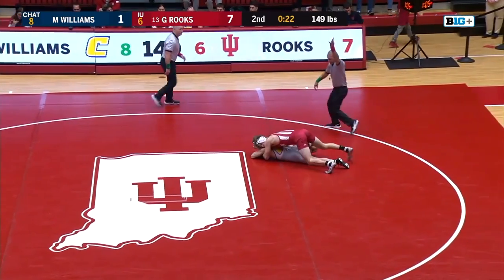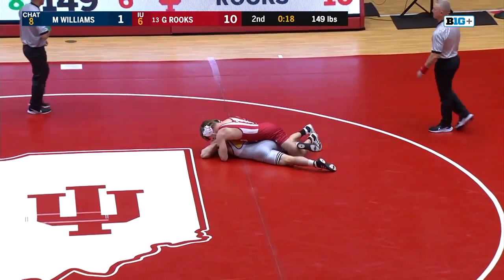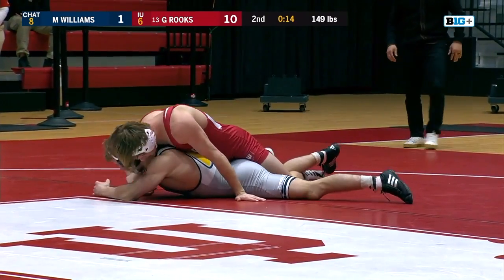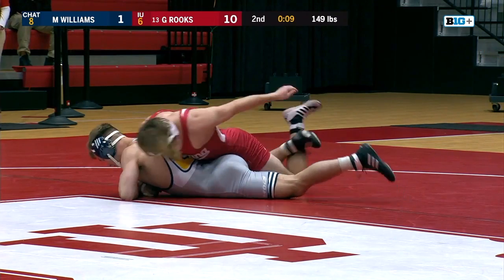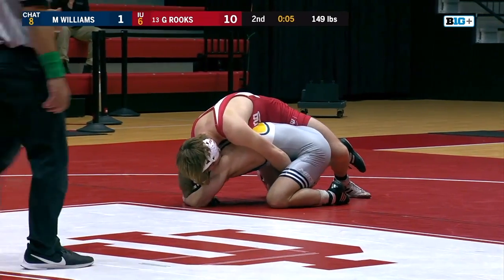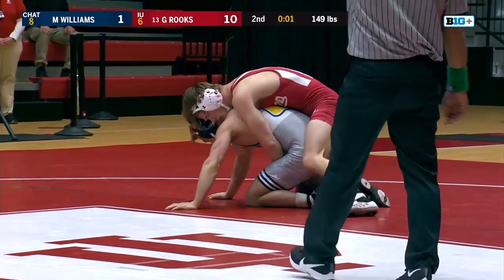Rooks behind Williams. Williams goes Granby roll. Rooks follows with him. Great job by Rooks. He gets another takedown, his 3rd of the match. With short time left in period 2, he's up 10-1. Graham Rooks, we mentioned it, the most talented wrestler on this team. He's been in control the entire time. Hasn't tried to do anything too special, but capitalizes when he sees the opportunity. He's going to head into the 3rd and final period with a big advantage.